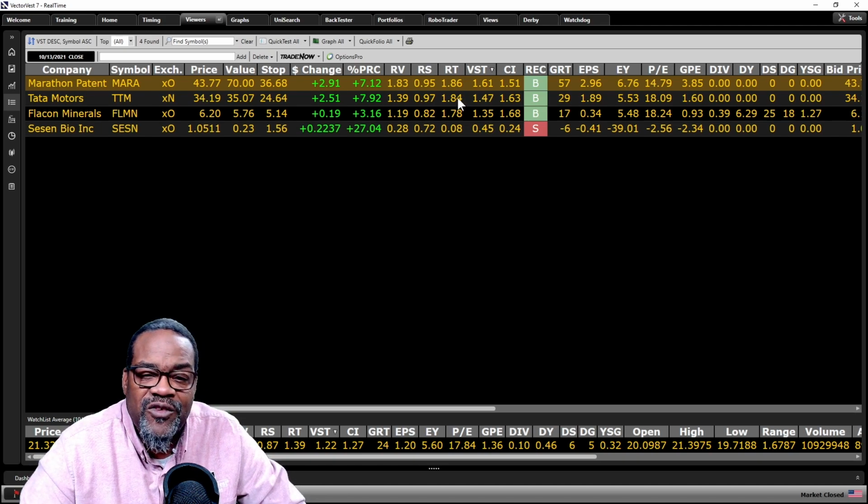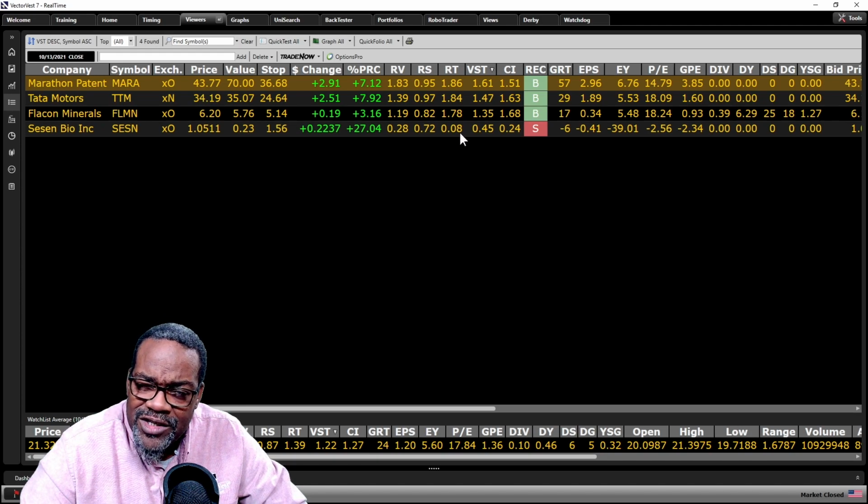MARA's at the top of the list, followed by TTM, or Tata Motors. Look at that. Both of them are really screaming up. Now, FLMN is nicely going up higher as well, but not as fast as MARA and Tata Motors. Oh, SESN. RT below 1. The stock's not in an uptrend. But it's got the biggest move to the upside.